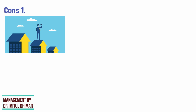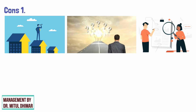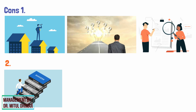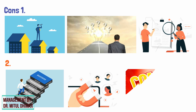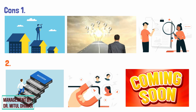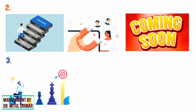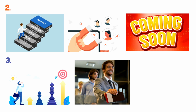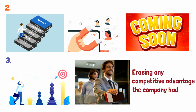Cons. Number 1. Finding a new market space can be difficult and requires significant research and investment. Number 2. There is no guarantee of success, and companies may struggle to attract customers to a new, untested product or service. Number 3. The competitive landscape can quickly change, and competitors may enter the same market space, erasing any competitive advantage the company had.